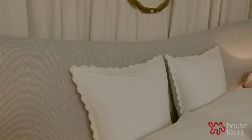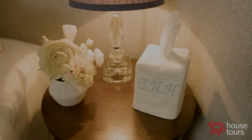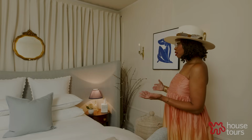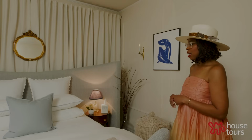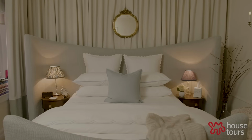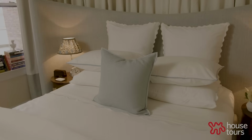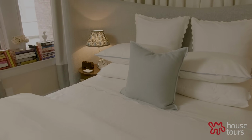So there are not many colors in this room because I wanted it to really remain very calm and soothing. I actually designed this bed that you see, the headboard and the footboard, and it is very curved, so it kind of has wings, as though you're receiving a hug. And I designed the bed inspired by my mother. The bed is called the Felicia Bed.